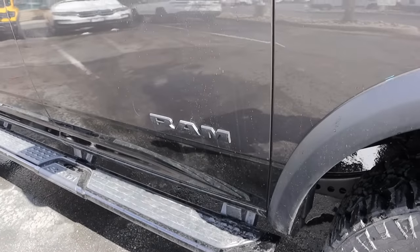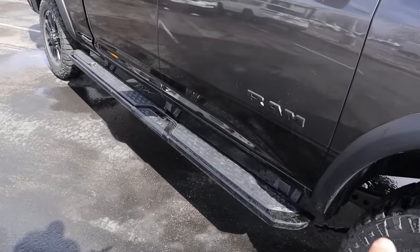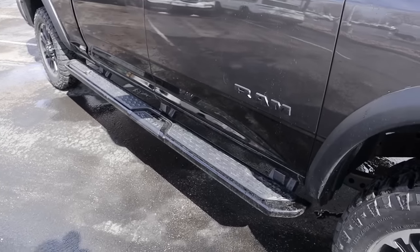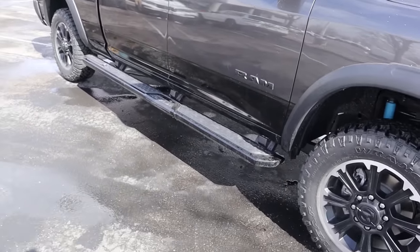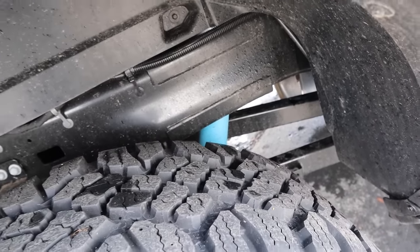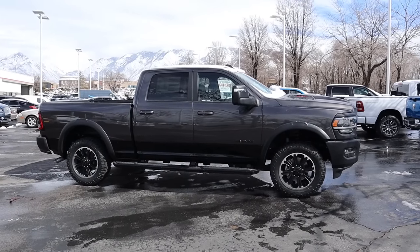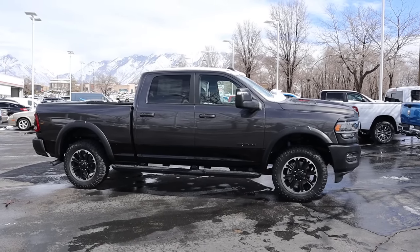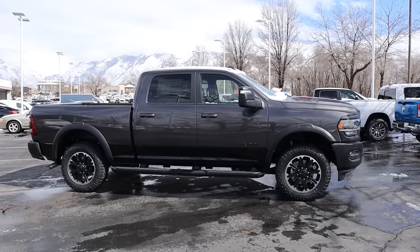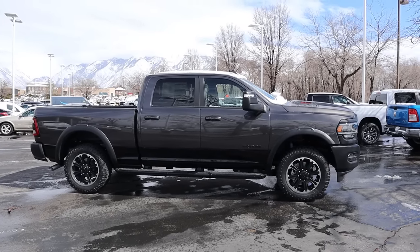Anyways, got a Ram logo down below, the new style trailer mirrors, and then notice the door handles are body painted, but this truck's actually two-tone. You can see it's black here at the bottom. And then we also have these fixed side steps that are wheel to wheel. By the way, here's that off-road shock in the back, and then we do have a multi-link setup in the rear because this is a 2500. And then here's your full side view with the Rebel. Definitely has a pretty nice stance front to rear, but I think it would look even better if you had like 18-inch wheels and then 35s.